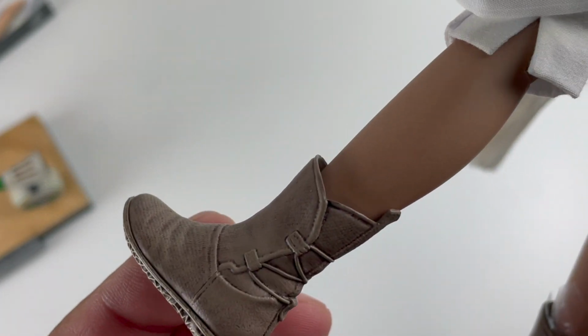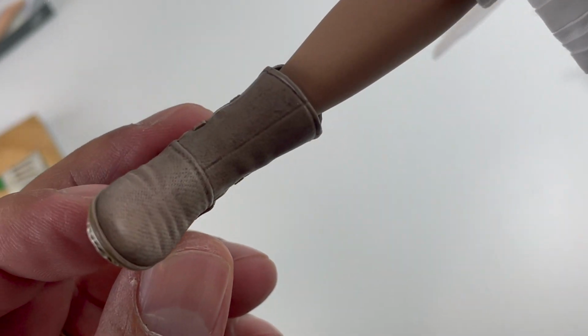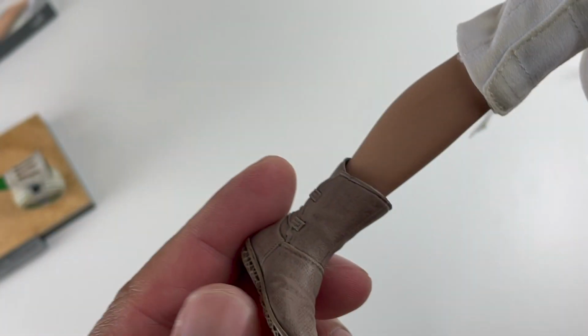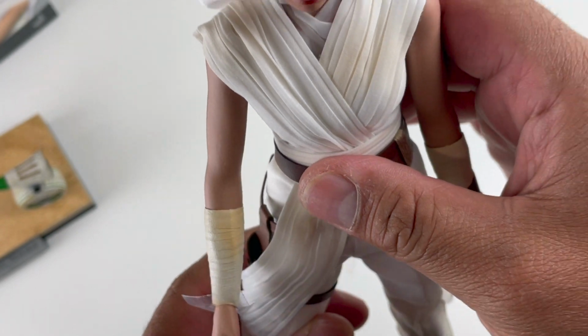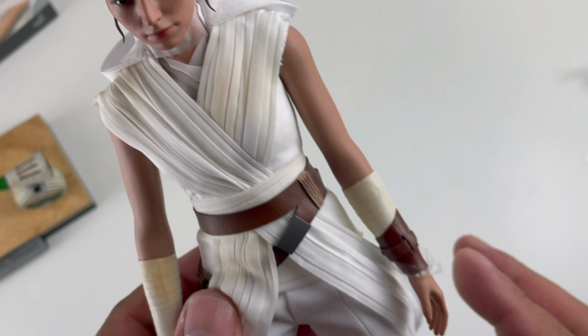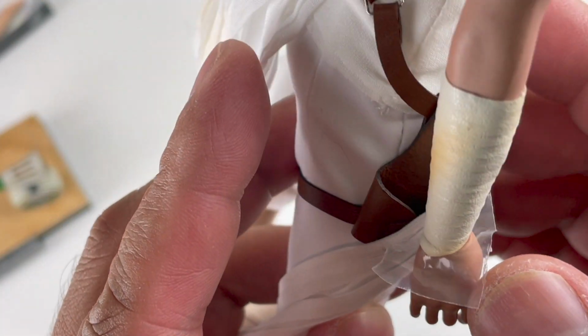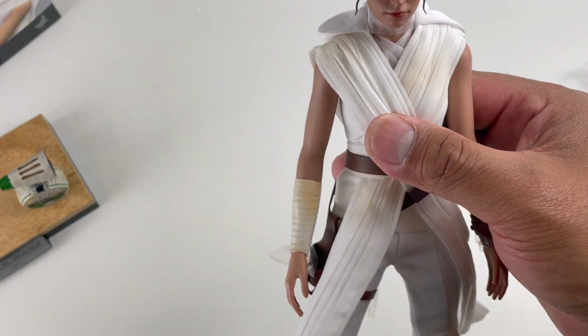Look at her boots. I mean, I don't have to say anything, I just have to show you guys. That looks amazing. Right? This is Hot Toys 2021. Lucasfilm Ltd. Wow, guys. Just wow. Stitching on her knee pads. Wow. I'm so glad I picked her up.